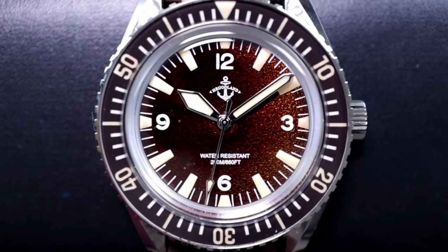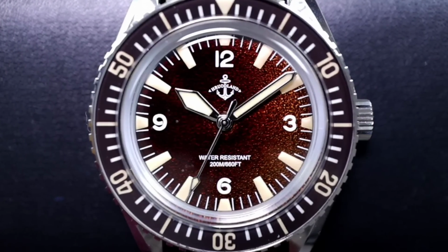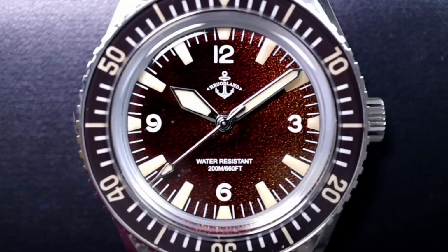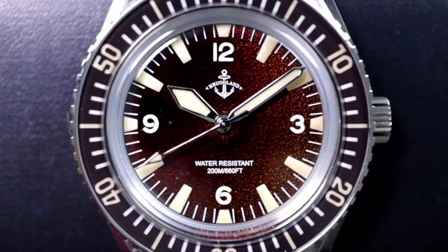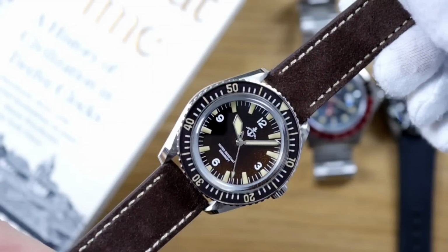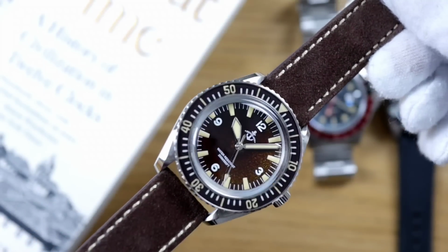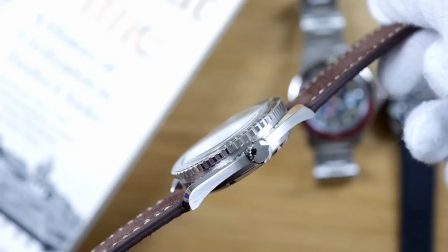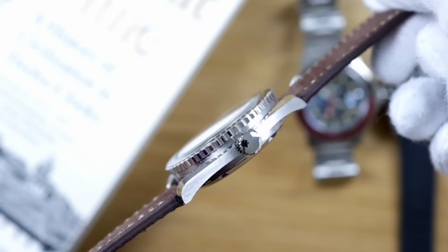It transpires the air of that retro diver feel. The suede stitch leather strap befits that look. We also get 200 meters of water resistance, sapphire crystal. The boxy sapphire crystal protrudes a slight bit just above the bezel for that retro look, but not too high, and keeps the overall watch height manageable at just under 13 millimeters.